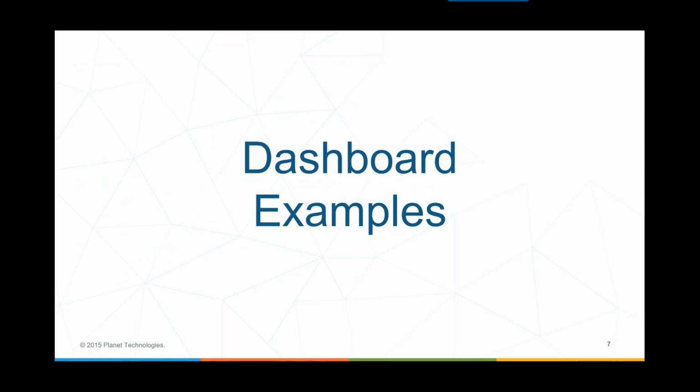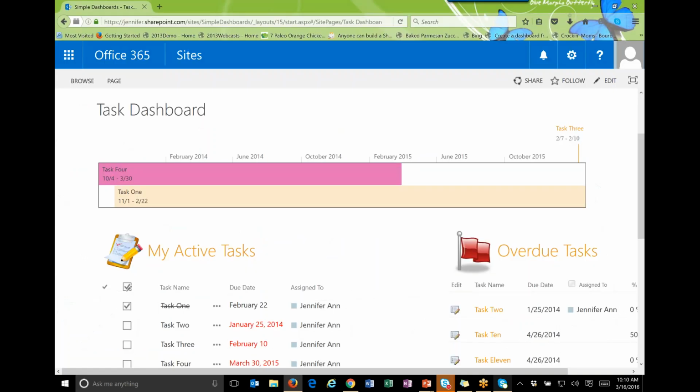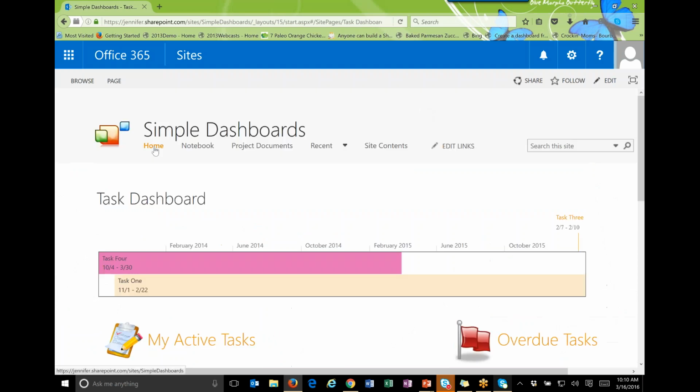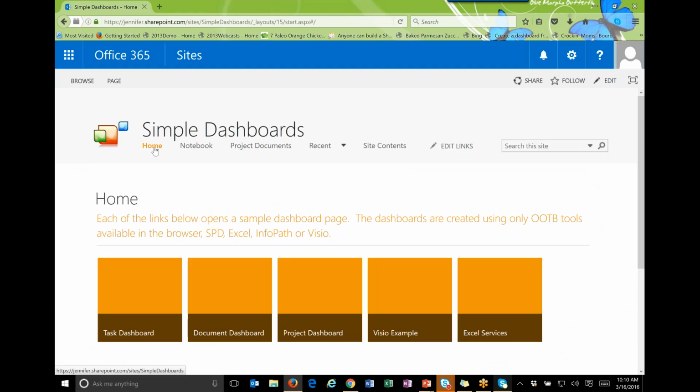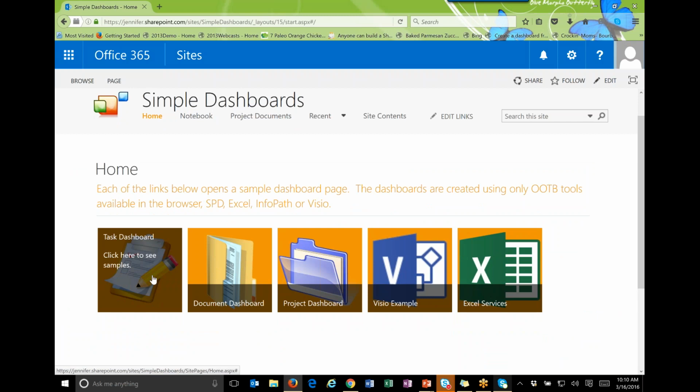Okay, so now we're going to go into several different dashboard examples. When I start talking about dashboards and the different pieces that we have, I'm going to come over here now to our site and show you some of the dashboards that we have. Let's go back to the home page here. I've got three different dashboards that I want to demo and work through in today's webcast. The very first one that we have is a task dashboard, and I'm going to open that up and show you.